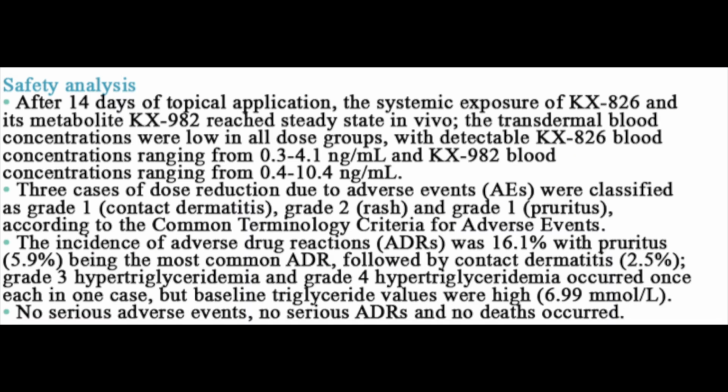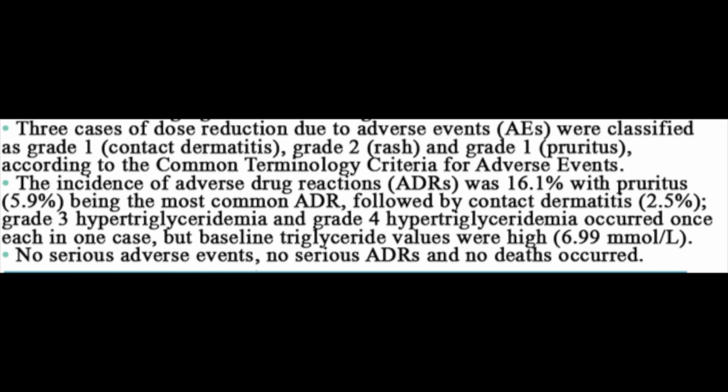Now let's go ahead and take a look at the result showing the safety of KX-826 after 14 days of topical application. The systemic exposure of KX-826 and its metabolite KX-982 reached steady state in vivo. Transdermal blood concentrations were low in all dose groups, with detectable KX-826 blood concentrations ranging from 0.3 to 4.1 nanograms per milliliter, and KX-982 blood concentrations ranging from 0.4 to 10.4 nanograms per milliliter. So obviously, this does show that it's going to go to your bloodstream, that it goes systemic, but at very low levels.